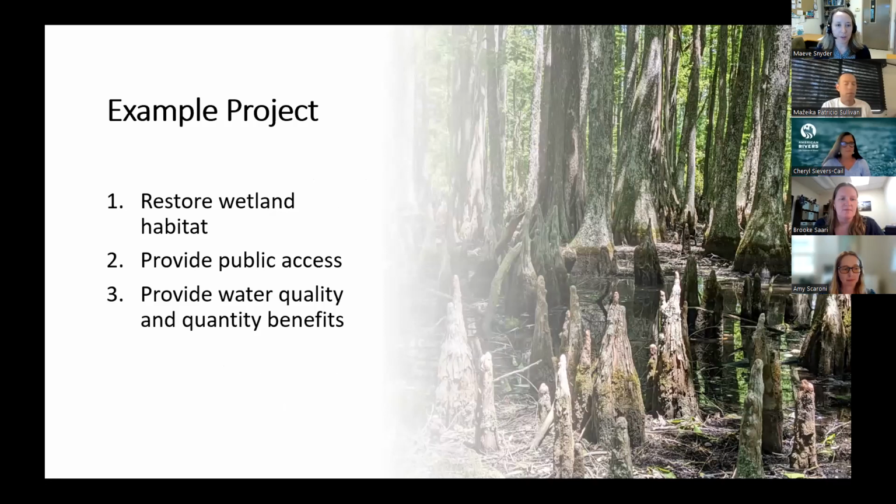Okay, so we're going to put the tool into action with an example. Our example project is purely hypothetical, but we wanted to represent a realistic scenario for coastal South Carolina, and we wanted it to touch on a number of different stakeholders and wetland ecosystem services.